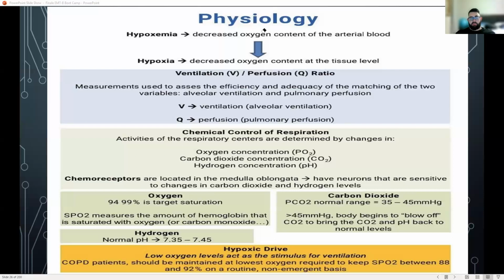So hypoxia, of course, is decreased oxygen content at the tissue level, but hypoxemia is low blood oxygen level. So the ventilation perfusion ratio, we're talking about measurements used to assess the efficiency and adequacy of the matching variables. So blood flow to the lungs and being able to ventilate yourself, or air coming in and out. So alveolar ventilation means I can breathe in and out and my gas is exchanged and there's not a problem.